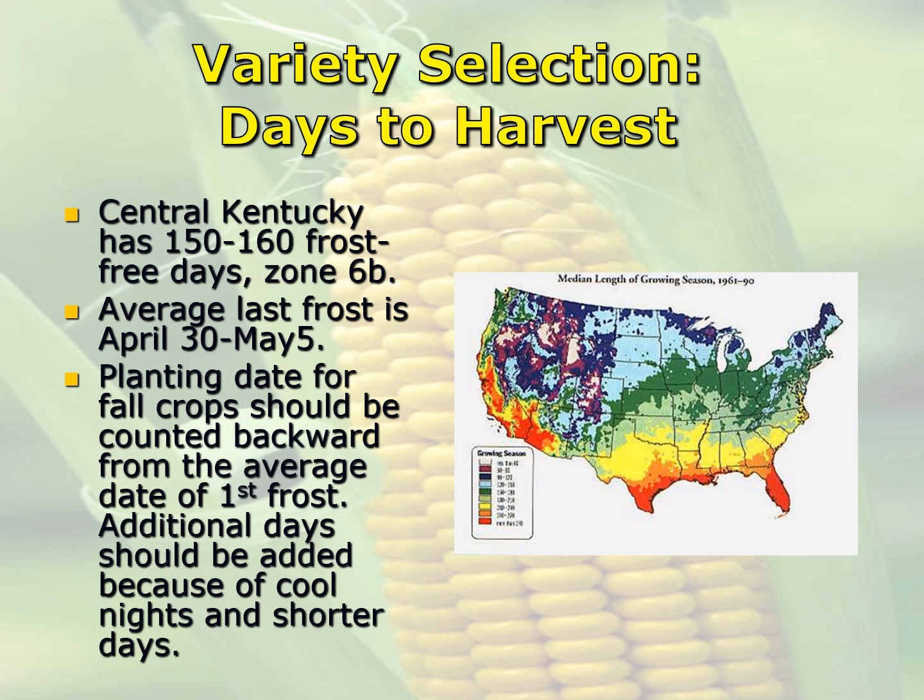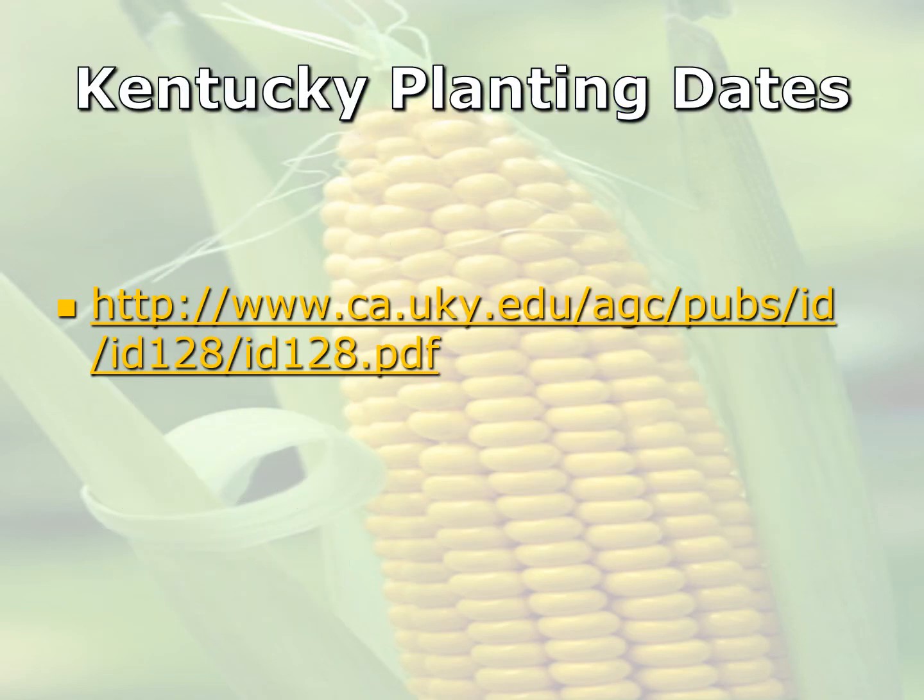Planting date for fall crops should be counted backward from the average date of your first frost. So if you're wanting a late corn crop, you need to count back from our average frost date. Let's just say it's October the 15th. You need to count your days back into summer and when to plant if you want to do that. But you do need to add some extra days for your cool nights and your shorter days. I don't really recommend a late sweet corn planting. We'll talk about why, because there's a few pests that are going to be almost impossible to control on sweet corn late in the season.